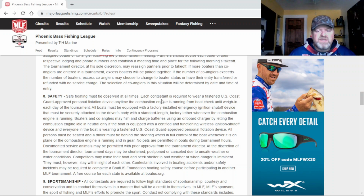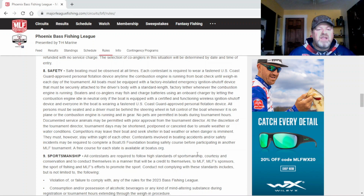So, safety boating, observe at all times. You must wear an approved flotation device, a PFD. Make sure it is not your boater. If you're a co-angler, it is not your boater's responsibility to provide a PFD for you. I highly suggest buying one that is inflatable that you can have all the time, which I do. I have one for big waters like Lake Erie when it's bumpy. I have the big ski style, or I have the inflatable ones, which I usually run all the other times. So, safety is the number one key.